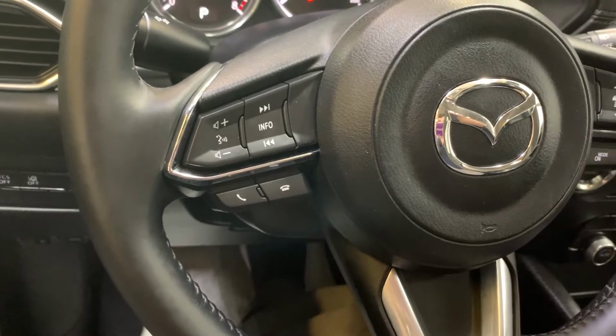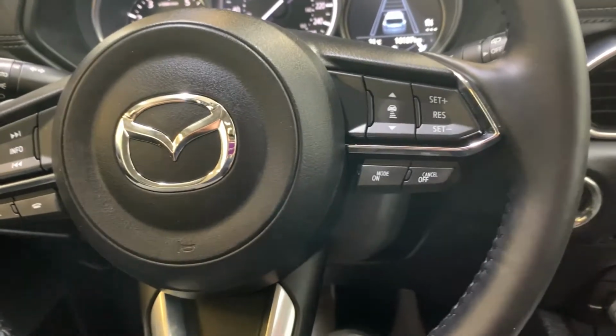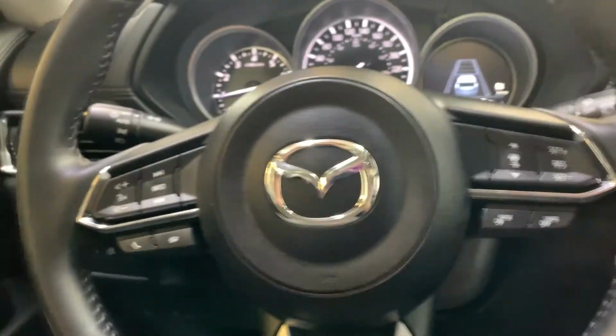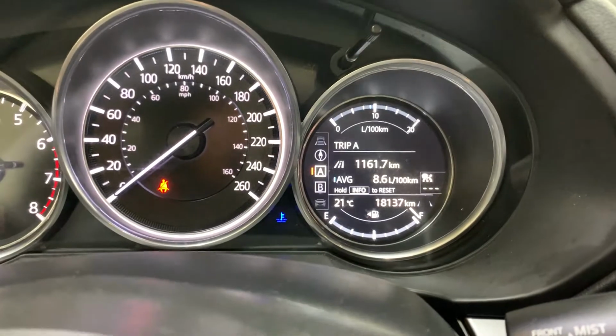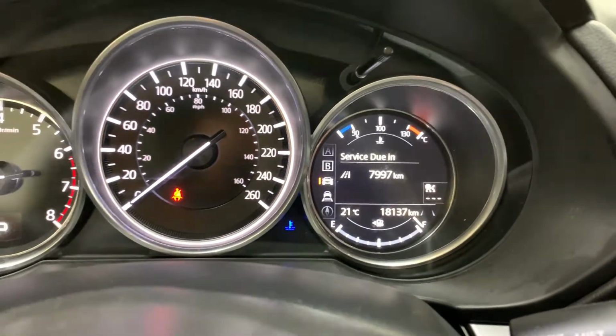On the steering wheel, we have your Bluetooth and audio controls on this side, and then we have your adaptive cruise control on the other. Using the info button in the middle, you are able to toggle through various different displays in the digital portion of the gauge cluster.